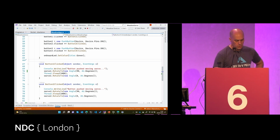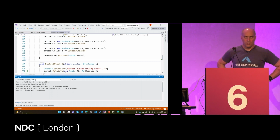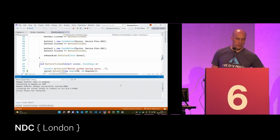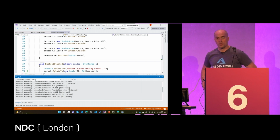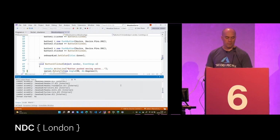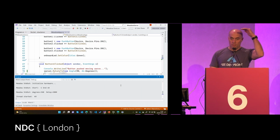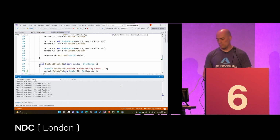And we should, output window is there. So now it's just doing the connection of Visual Studio, which is for debugging, in case we want to debug into it as well. You can see it's putting all the DLLs on there. The servo core DLL, which is the foundation package we downloaded. Initializing the file system, initializing the hardware. Remember that was a console write line. I'm not sure if you heard that, but that was the servo moving.